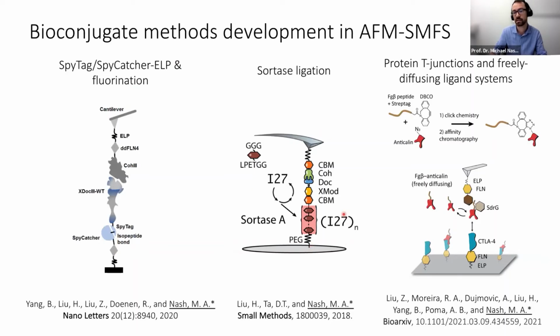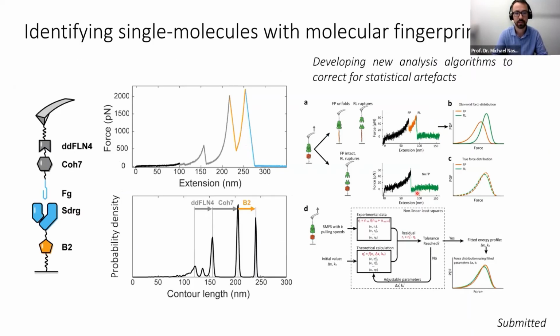Sortase also is a protein ligase that can be used to oligomerize domains into artificial polyproteins. And then, as I'll show in the second part of the talk, bioorthogonal click chemistry can also be used. This is a slide here on the left. This is showing how we can build up systems that have force responses in really different ranges. You can build up polyproteins that have low, medium, and high force unfolding events.